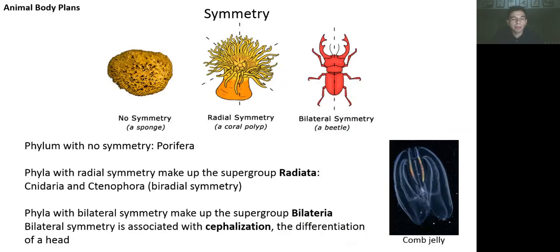Now, the next thing that we have to discuss when we're talking about animal architecture is symmetry. Some animals, as you've seen in lab, have no symmetry, like this bat sponge. In fact, this bat sponge belongs to phylum Porifera, and poriferans or sponges lack symmetry.